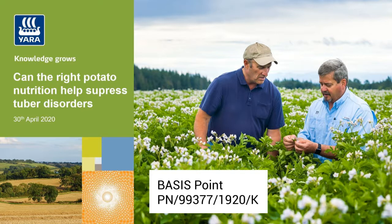Great, thanks, Mark. Question here on nitrogen. Tom, I'll ask you to answer this one. Nitrogen in the seedbed versus top dressing. Yeah, some people do put all the nitrogen on the seedbed, but we would always recommend, if possible, a split nitrogen program.